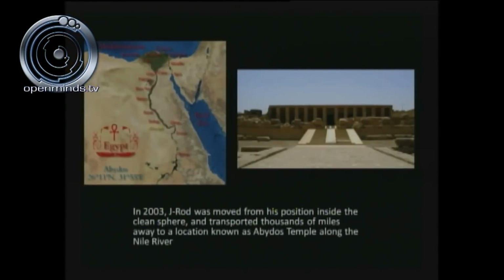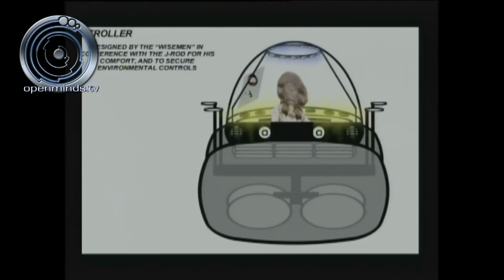Now, in 2003, something interesting happened. J-Rod was moved from his position within the Clean Sphere 4-5 facility. He was flown to Abydos Temple, which is down the Nile River. Perhaps some of you have been there, actually. And remember, he has to be in his own positive pressure atmospheric environment or he'll die. So they ended up building a stroller for him. This is Dr. Dan Burrish's illustration of what that stroller actually looked like.